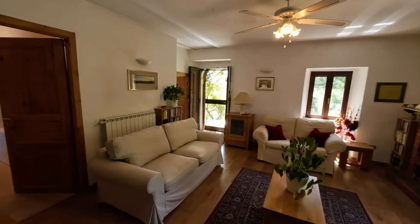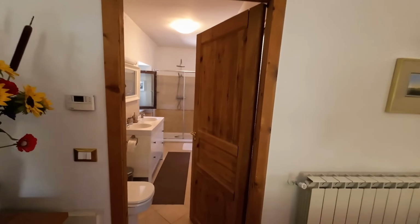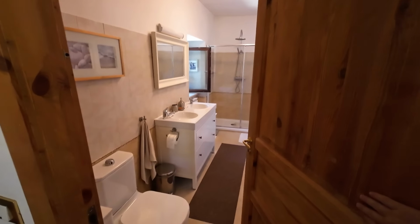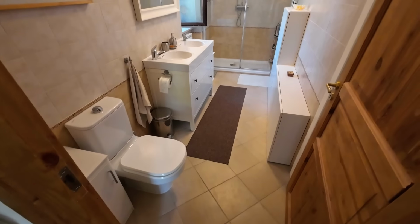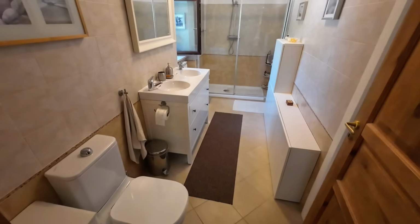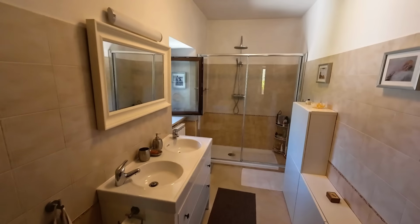Okay, so let's move on to show you more of the night area. And I want to start with the bathroom up here, because this is a fantastic bathroom. Look at the size of this one. Again, some great storage ideas here. Double sink and a huge shower.